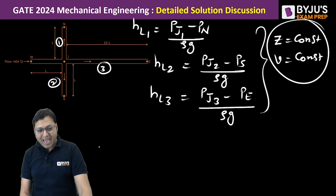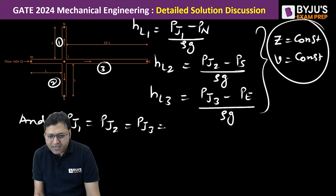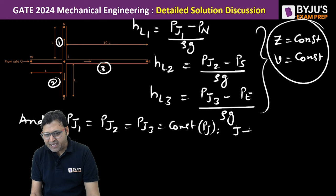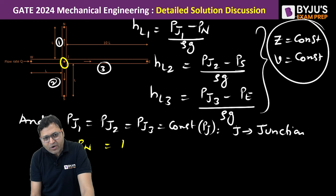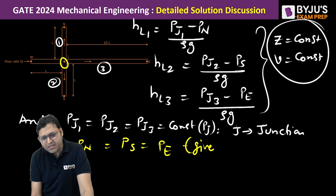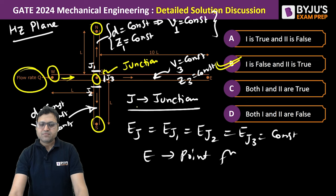We also know PJ1 is equal to PJ2 is equal to PJ3, which is constant, that is PJ, because J is a junction. So at the junction the pressure will remain constant. And it is given in the question that PN is equal to PS is equal to PE. The pressure at the ends N, S, and E is the same. Isn't it?